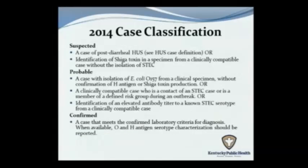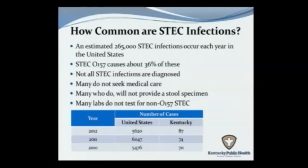All right, so we divide this down into what we call our suspect cases, our probable cases, and our confirmed cases. A suspect case is someone who's had post-diarrheal HUS, looking at the HUS case definition, of course, or identification of a Shigatoxin in a specimen from a clinically compatible case without isolation of STEC. A probable case is a case with isolation of E. coli 0157 from a clinical specimen without confirmation of the H antigen or Shigatoxin producing. Or this could be a clinically compatible case who is a contact of a STEC case or is a member of a defined risk group during an outbreak, which is often identified in our case definition. Identification of an elevated antibody titer to a known STEC serotype from a clinically compatible case. Now, in order to meet true confirmation, a case has to be confirmed at the laboratory and, when available, have the O and H antigen serotype characterization that needs to be reported.